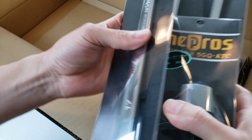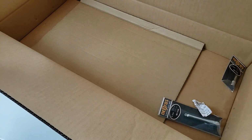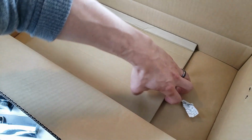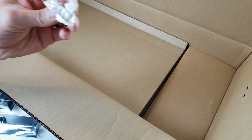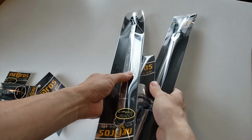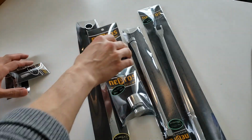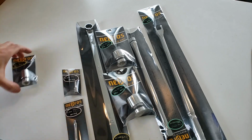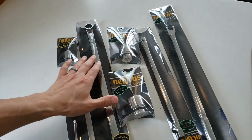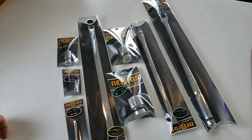well, I haven't seen this type of packaging in a while. It's actually been a while, sorry guys. It's been a while since I have purchased Nepros items, so this is kind of interesting for myself, because let's get that box out of the way. Rearrange all this stuff here. Pardon me for the glare that might be present. So, in a nutshell, that is all of my items. Let me just change the angle of the camera.